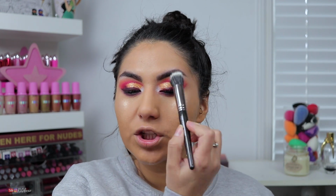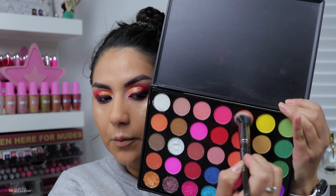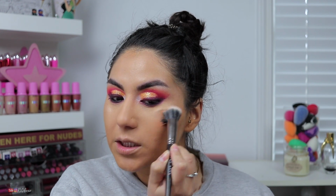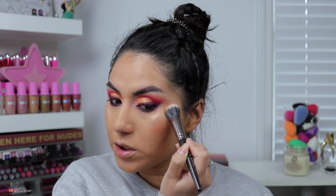Okay, so I'm going to use one of the shadows I use on my lids for a blush from this palette, which is this one here. I'm really into corally shade blushes, and this shade just screamed out to me, so I figured I may as well use it as blush as well.